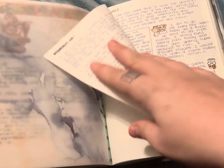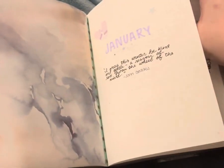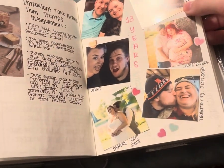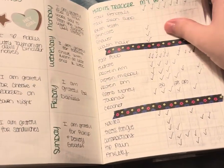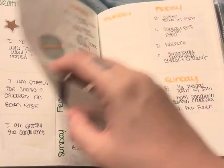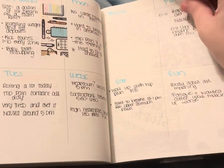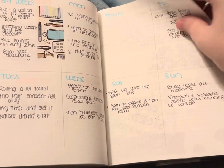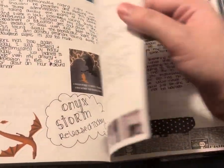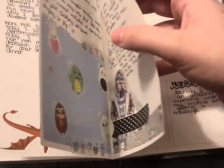In January, I just started off right away with journaling. And we get into more journaling and more journaling. And here's a spread of me and my husband. We've been together for 13 years. And then after that, you can see I kind of get into my old Stalogy. So gratitude area, a food log, a pregnancy log of my symptoms, and then some journaling of things that happened that day.